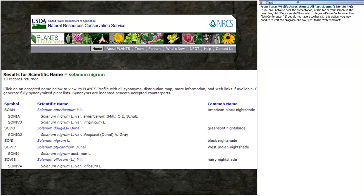A lot of plant names change over time. Seems like every new generation, there's a lot of plants that change. They're trying to get them into better families that fit, take them out of a category that they don't really fit in and put them in something better. But that one has stayed the same for about 200 years.